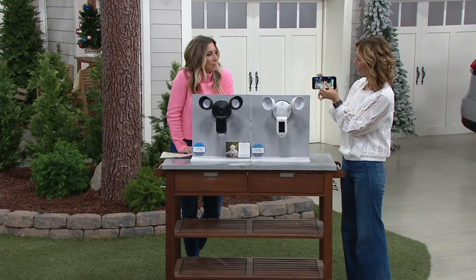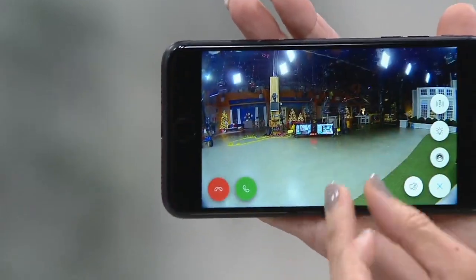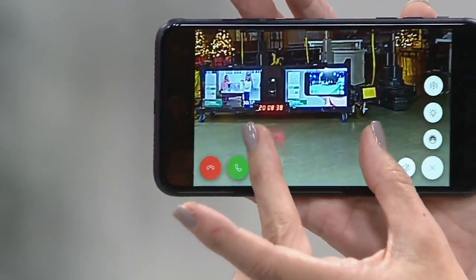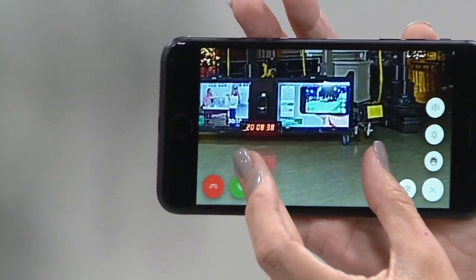Everything that's in there, you can pinch and zoom, but I just want you to see right now, our cameras are how far away? Probably 15 feet away from us. But look at the clarity. I'm actually able to pinch and zoom in, and Crystal, we're actually clear, watching us on TV right now.